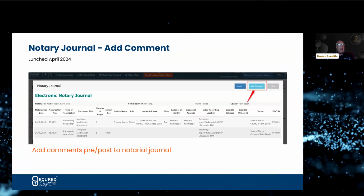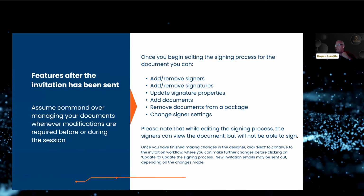Another feature that we have now in the electronic notarial journal is that either pre or post signing, you can go in now and add comments to your journal, right? Because sometimes something might have changed, something of importance that might have been missed. We do have a notes section as you're preparing the documents, but now you can add additional comments to that notarial journal, which again, we're going to store for you for up to 10 years. It's kind of neat.